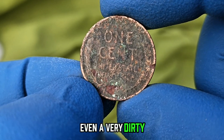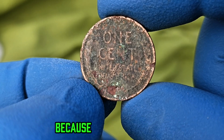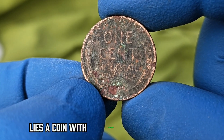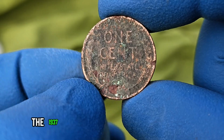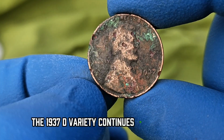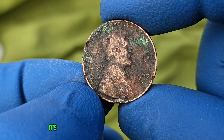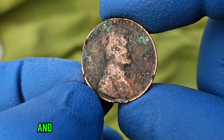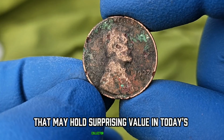Even a very dirty or heavily circulated example can spark tremendous curiosity, because beneath the surface lies a coin with remarkable historical roots and strong collector demand. The 1937 D variety continues to capture the imagination of collectors who admire its timeless design, its connection to American history, and the thrill of possibly owning a coin that may hold surprising value in today's collector market.